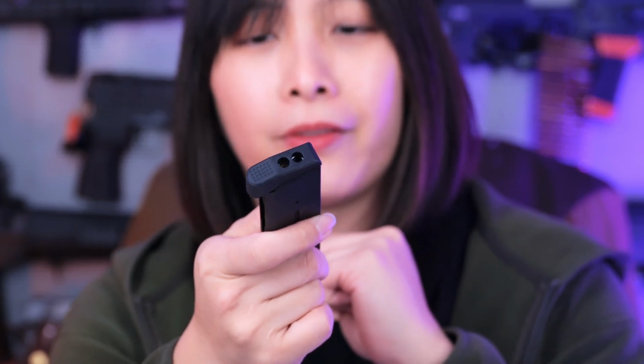With the enlarged magwell, it makes 1911 mag insertions much easier. And of course, as you can see, we've got the PTS bumper plate for your 1911 mags. One of the coolest things about the PTS 1911 is its compatibility. It is compatible with the Tokyo Marui system, and you could use the PTS 1911 mag or Tokyo Marui 1911 mags, as well as their 40 round extended magazines. So that's extremely convenient.